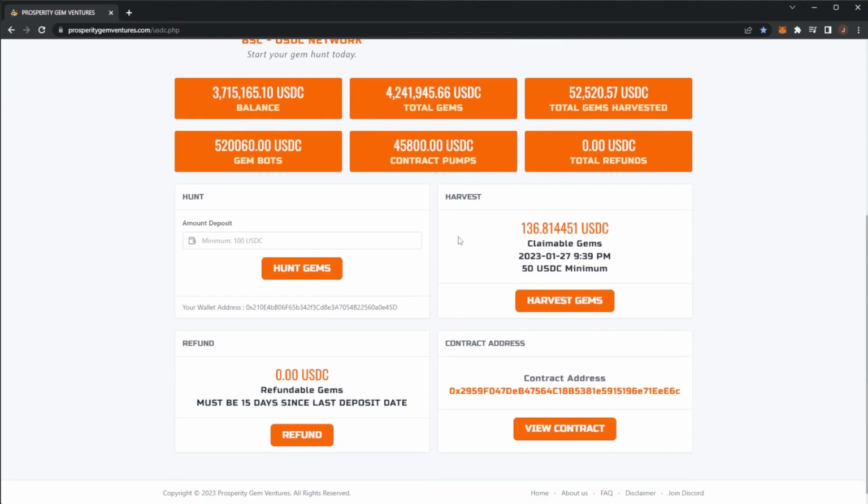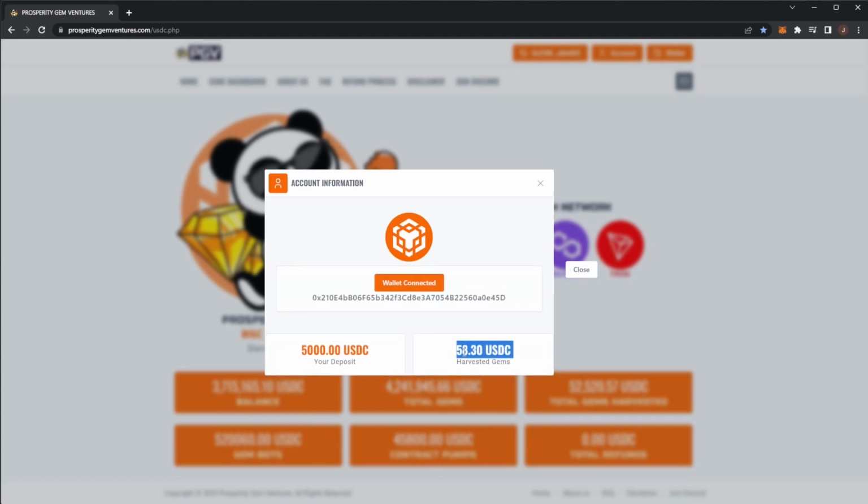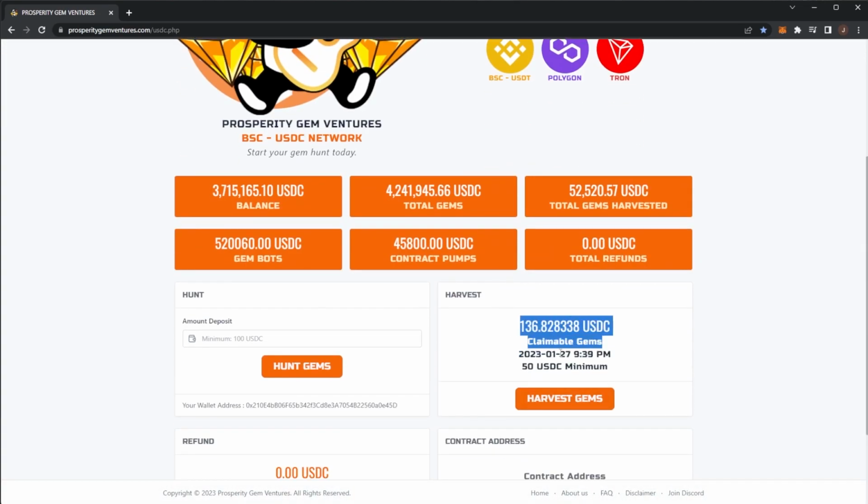Another question, if you're wondering about my harvest, as we can see if I click on my account, I've already harvested $58. Your first harvest or withdrawal, you can actually do at any point. But from that point onwards, it's once every 7 days. So if you haven't claimed yet, you can actually claim, providing it's over the $50 minimum. But after that point, you have to wait every 7 days.